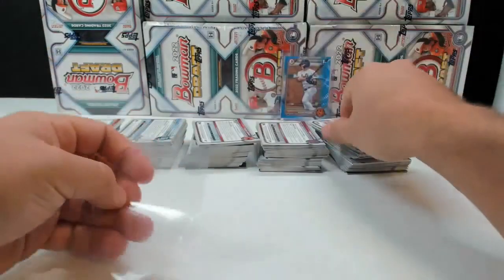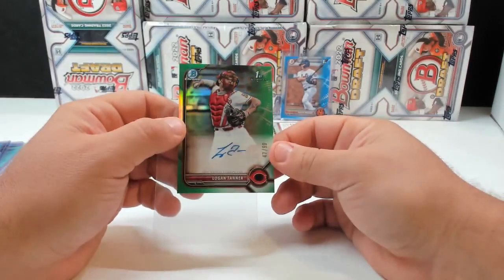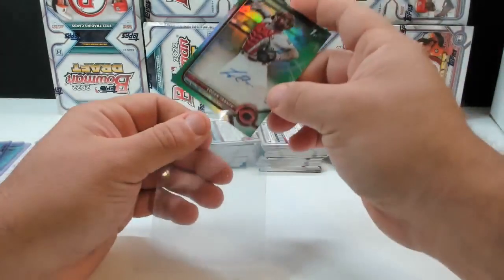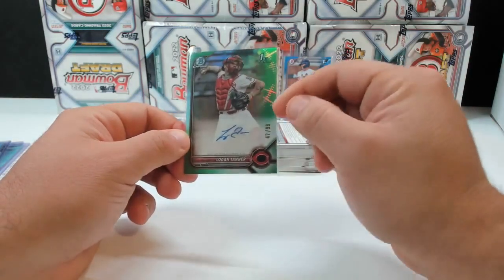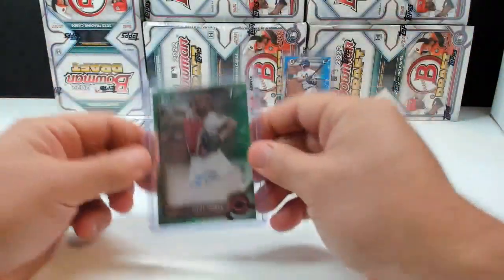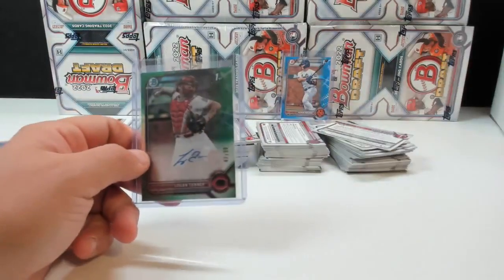We've got our first auto going out to the Cincinnati Reds. Oh man, those five stars are awesome. Logan Tanner, $47.99. So, Steve, in our last case, we hit one of these, and then we hit two Reggie Crawford. So, maybe things are looking up. You see patterns with these players. Logan Tanner, second round pick for the Reds.